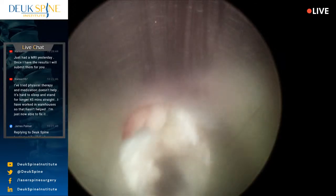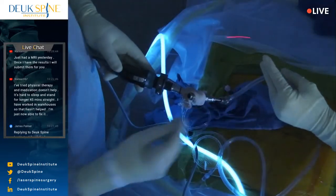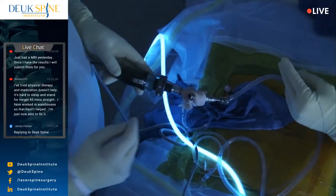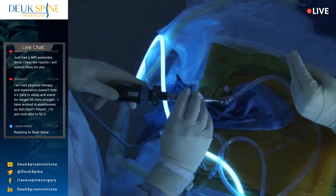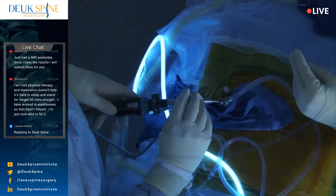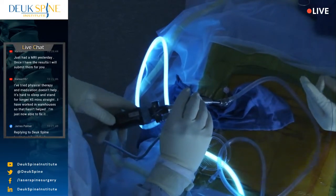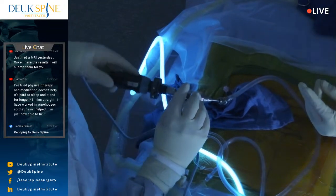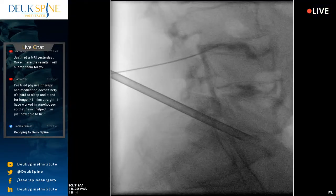Again, we're getting to the end of this disc, and just a little more to go. You can see the fat herniating at 12 o'clock. That's just the epidural fat. There's nothing to be concerned about there. I usually just zap it because it's blocking my ability to finish the disc repair, and patients never complain about having less fat after surgery.